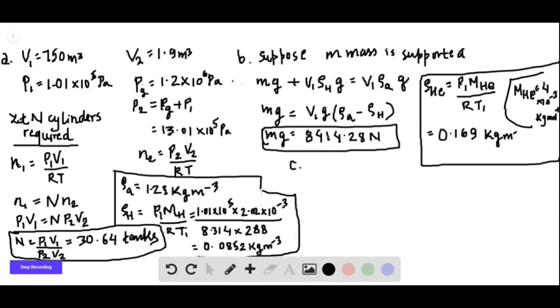Another thing you can do very easily is note that the molecular weight of helium is almost double that of hydrogen. From this equation, the density is directly proportional to molecular weight, so the density will also be double for helium. Double of 0.085 is about 0.17, so it is nearly equal. You can do it that way as well.